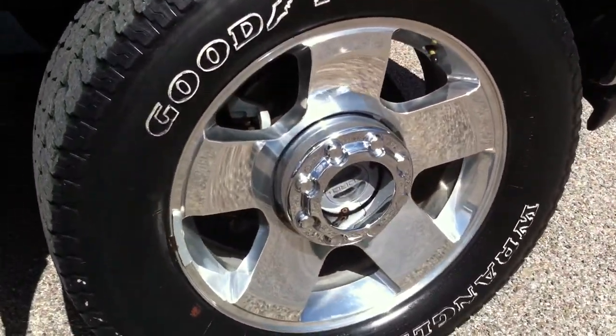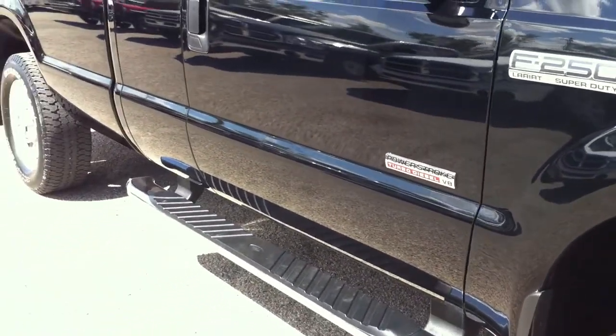It's got the lockers, four-wheel drive lockers. The tires on the front look like they're probably 30%. It drives like, oh my gosh.